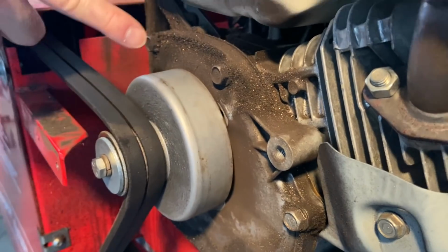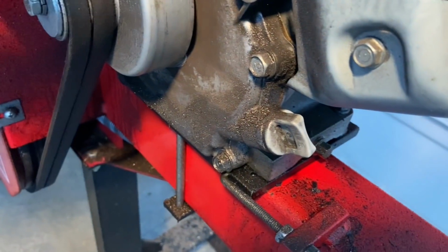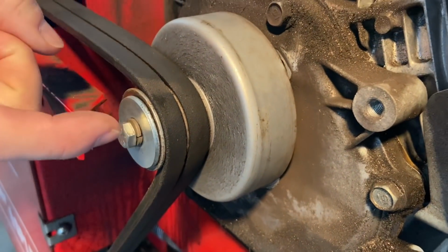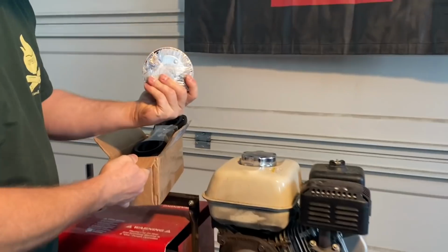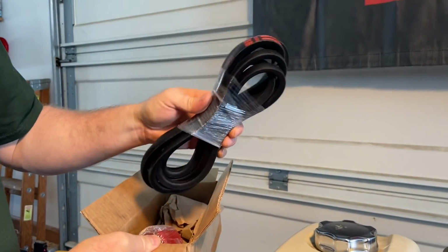But the other things I noticed, I got metal shavings, but there's also a bunch of brass shavings in here, and I know that there's a brass bushing that goes on the engine shaft between it and the clutch. So I went ahead and ordered the clutch. So this is what's going to be going on. I also said throw in 2 new belts.